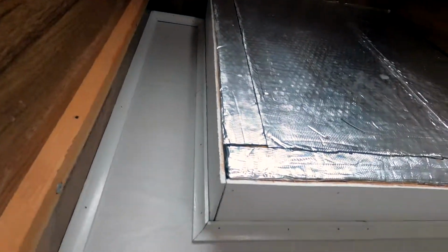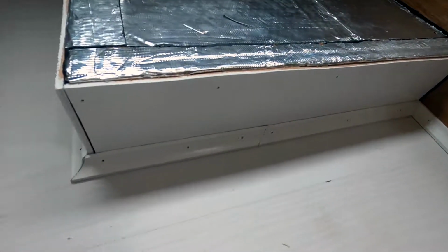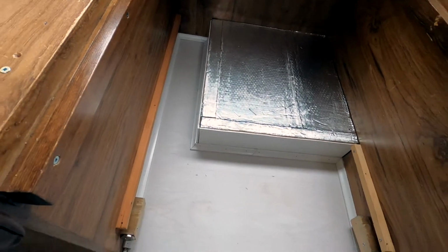Okay, I got those in there. Debating as to whether or not I want to make it pretty, fill holes. I know nobody will see it, so it's really making me not want to do it. But at least now no dust will get down into those cracks and crevices.